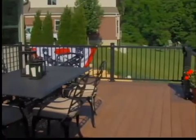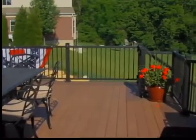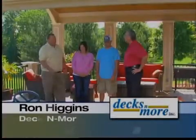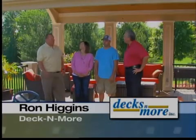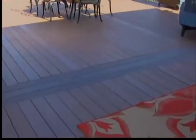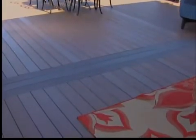And Ron, let's start with the decking because you guys at Decks and More did a great job. What type of decking do we have here? This is AZEK decking, so it's a solid PVC decking, so it's cooler on your feet. All right. And guys, I like the border Ron created. Yeah, I think it breaks it up a little bit as opposed to having one long run of boards. Was that the purpose, Ron, just to break it up?